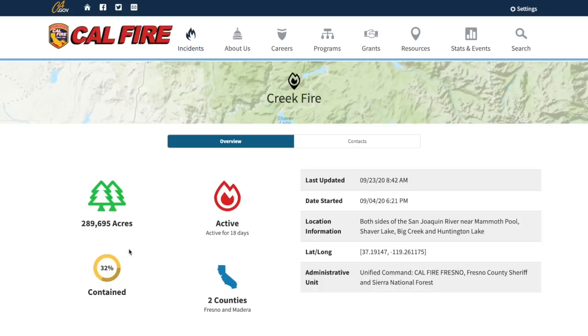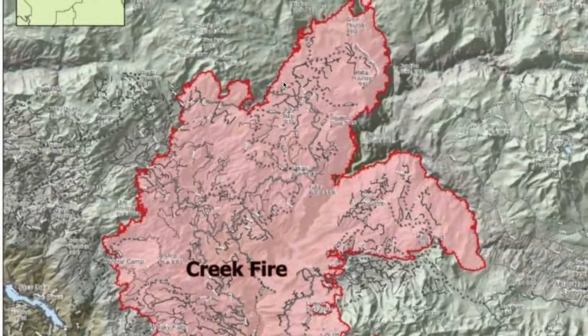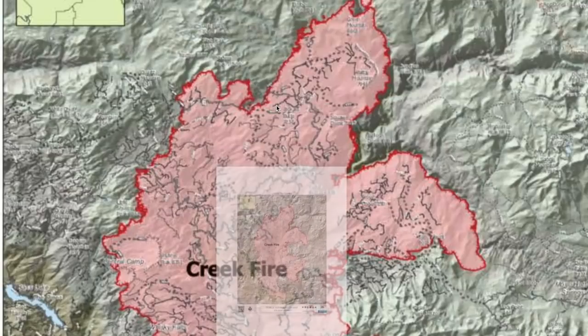Containment is up to 32%, and this is one of the new maps I have for you guys. This actually shows where the containment has happened. I know it's kind of hard to see, so I'll zoom in here. You can see the northern edge. There is basically no containment. The entire perimeter shows up as red, which means that's where the fire is still actively burning.